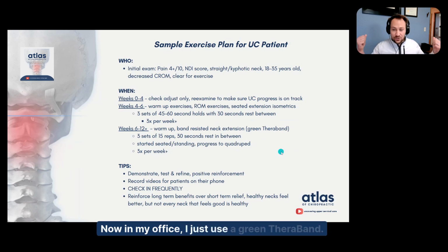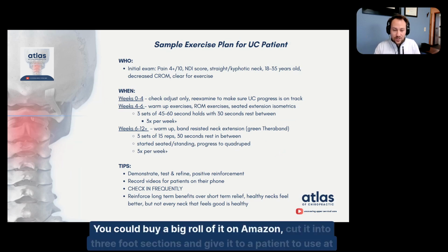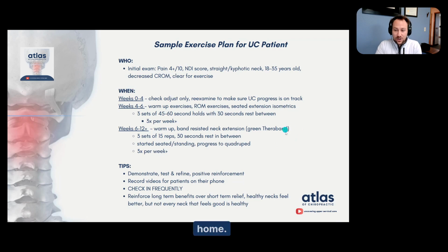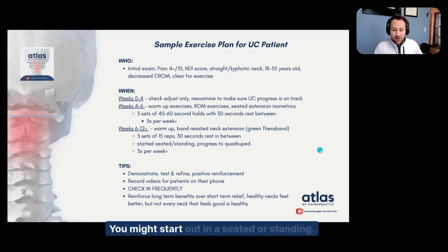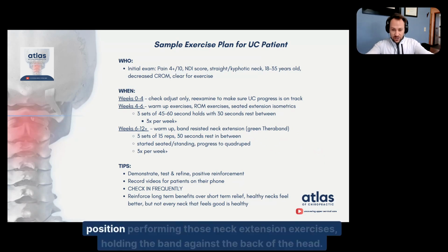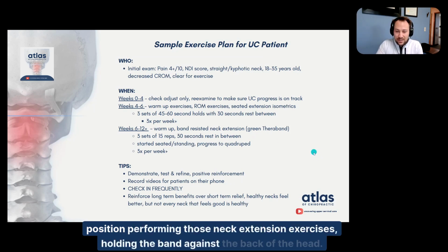Now in my office, I just use a green TheraBand. You could buy a big roll of it on Amazon, cut it into 3-foot sections, and give it to a patient to use at home. And let's say, according to the research here, they did 3 sets of 15 reps, 30 seconds rest in between, right? You might start out in a seated or standing position, performing those neck extension exercises, holding the band against the back of the head.